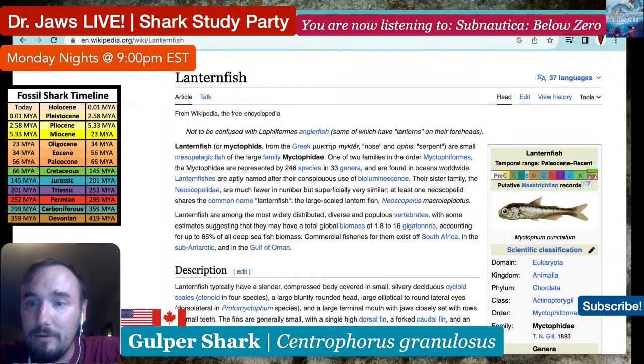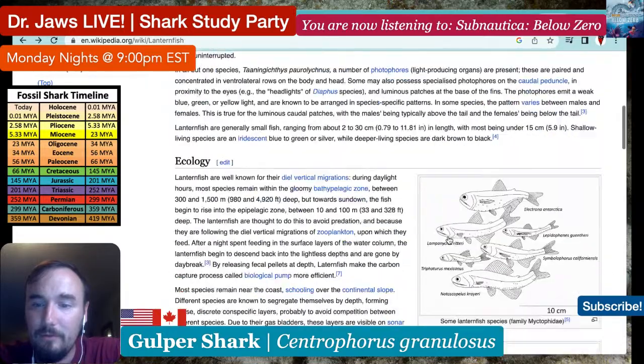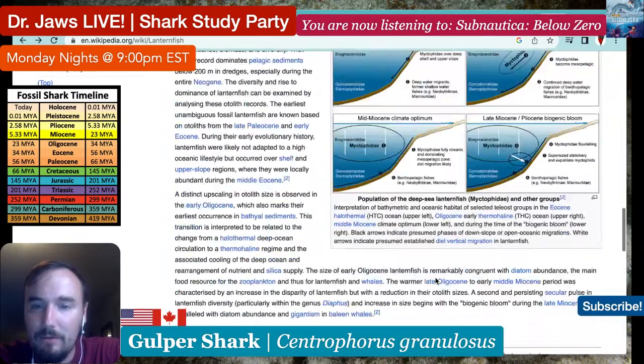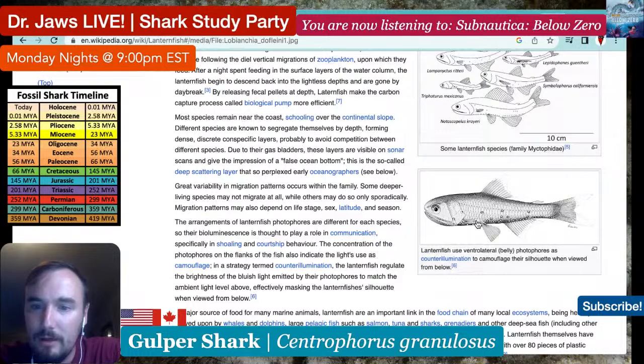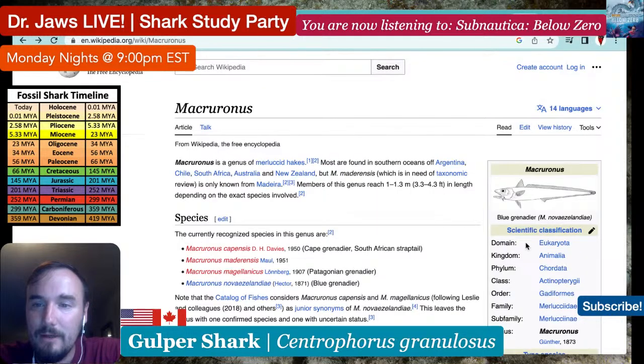But anyway, sorry, so pulling up gulper shark prey items, we've got lanternfish, probably the most famous kind of fish that has bioluminescence, so lighting up in the dark. I'd say lanternfish are probably the most famous group of that. I guess you can kind of see, it's not the best illustration just because it's black and white, but these large pores right here are photophores, so these will glow blue in the deep sea. So this is a gulper shark prey item.